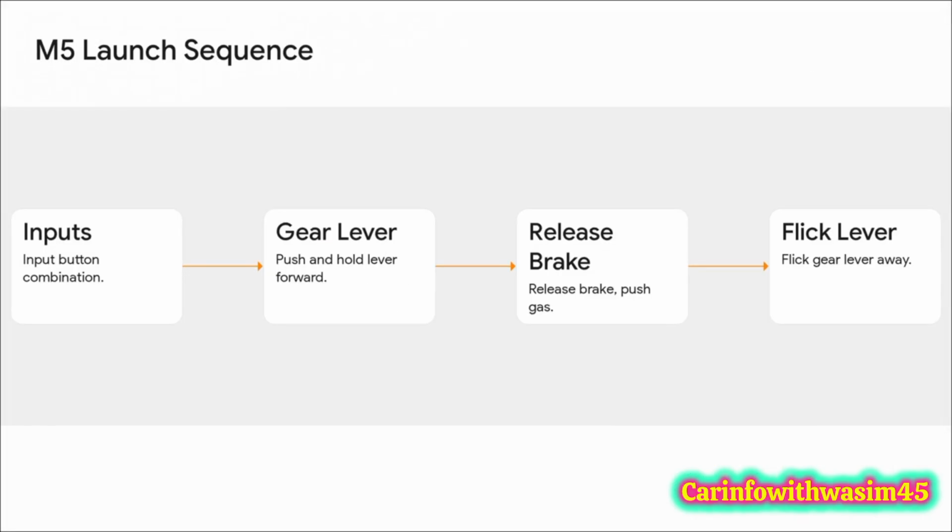Now, this is where it gets kind of crazy. Look at the sheer complexity of German engineering from this era. Using the BMW M5's launch control is literally a secret handshake. I'm not kidding. First, you have to input a specific button combination. Then push and hold the gear lever forward. Then release the brake. Then push the accelerator. And then finally flick the gear lever away to actually launch. It is this bizarre, completely robotized sequence. Contrast that with the Viper, where the launch control is literally just your left foot on a heavy clutch pedal and your right foot mashing the gas.